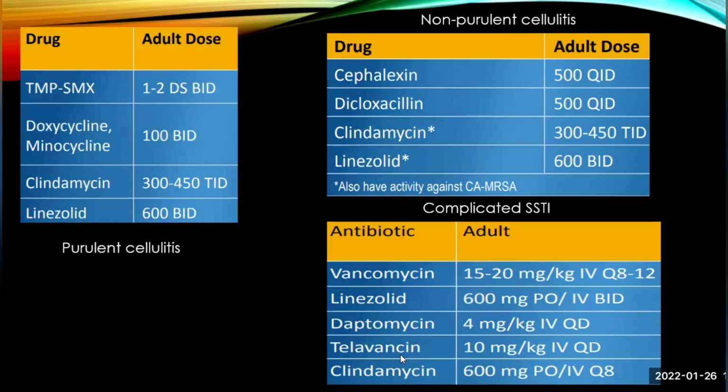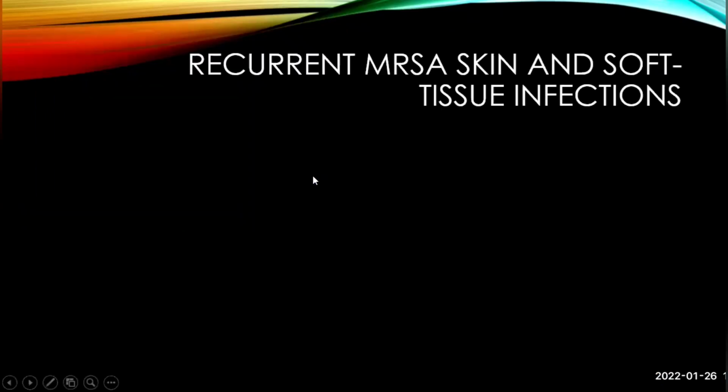So when you compare, in the Indian consensus, you can see they have mentioned only vancomycin as a cover for all types of SSTI. Here we have a proper division based on the type of skin and soft tissue infection.